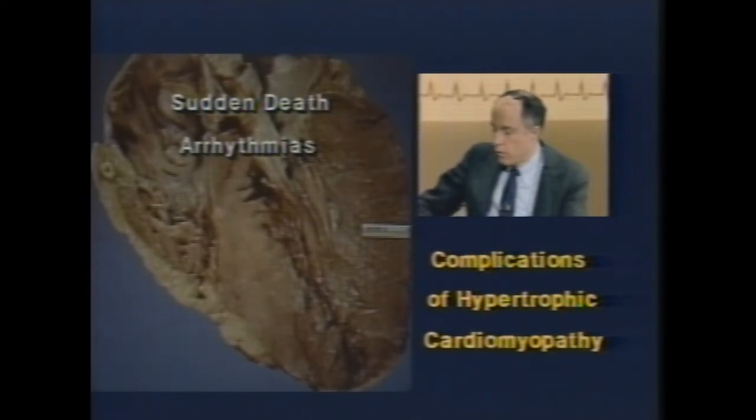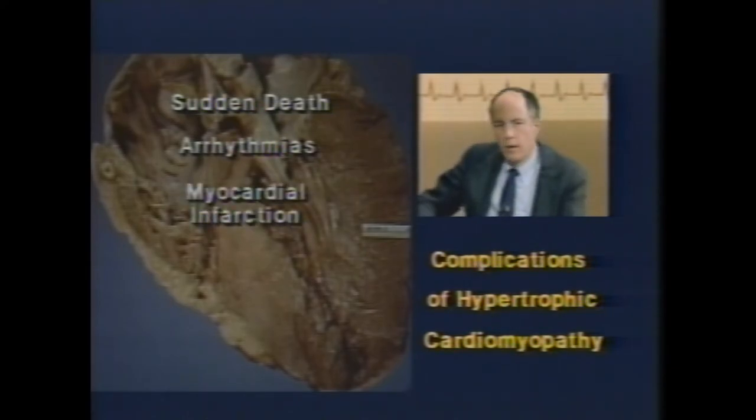Another complication, rarely recognized clinically, is myocardial infarction. And we found that 15% of the patients with hypertrophic cardiomyopathy studied at autopsy have transmural left ventricular scars. Now, none of the patients that we have studied have had that diagnosis established during life, because as Walter has mentioned, the electrocardiograms are virtually always abnormal. And to pick up electrocardiographic changes of ischemia is uncommon.